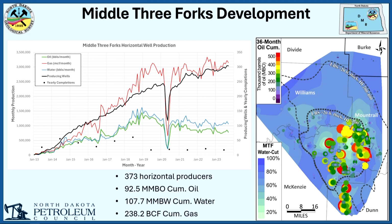And so that red line is monthly gas production, green and blue is monthly oil and water production. The black line is the number of actively producing Middle Three Forks wells, which is somewhere over 300 presently. And then those black circles are the number of Middle Three Forks wells that were completed each year, going back to 2013. And so for the first several years of activity in the Middle Three Forks, you were seeing between 30 to upwards of 60 plus completions. And the peak year was 2018, with something like 62 Middle Three Forks wells completed.